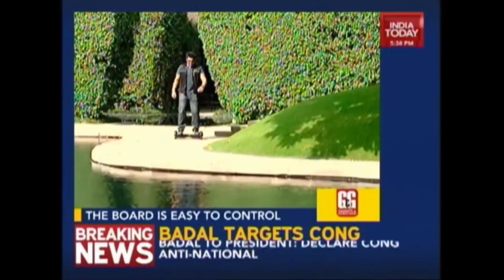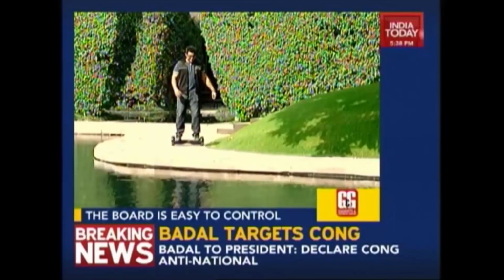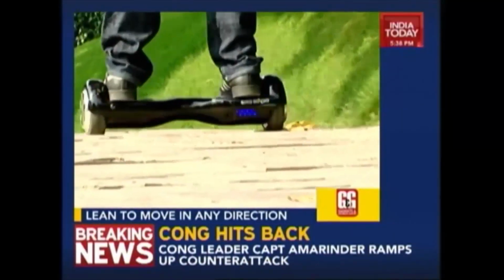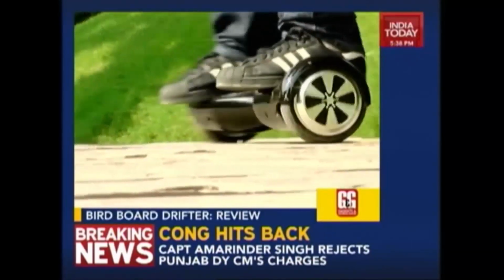It's a fairly simple device if you need to understand the functionality. It just moves with your weight. You just need to ensure that your body is straight and lean forward, it takes you forward, lean back, it takes you back. Lean towards your right, you turn right, lean towards your left, and you go in the other direction.